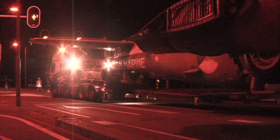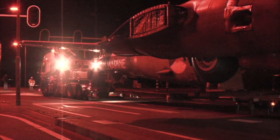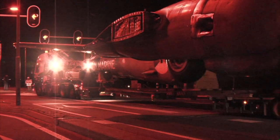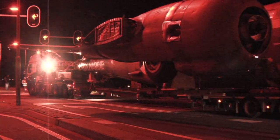After crossing the motorway, the next thing to negotiate is another bridge. Here, the combination cannot be too tall and also not too low because of the guardrails. Furthermore, the axle ground clearance is only 7 centimeters.